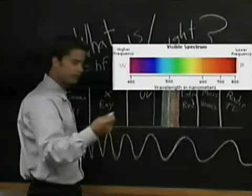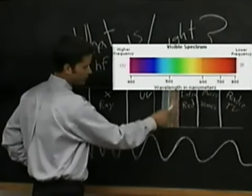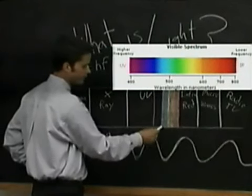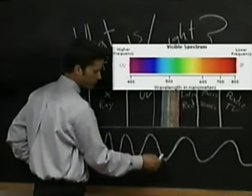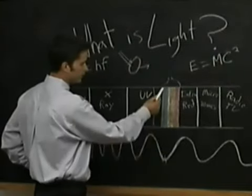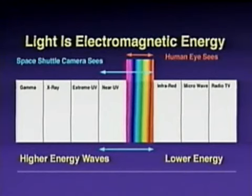Red is actually a frequency of energy, a frequency of energy wave. And the color orange, and going all the way up into green, into blue, into violet. Violet is the most energetic color that our brains can see, and most of our cameras can see. Above violet is ultraviolet, and ultraviolet light is divided into near, far, and extreme.